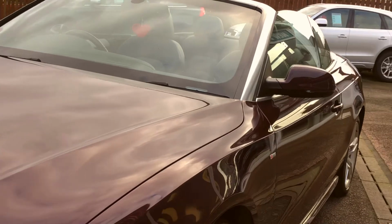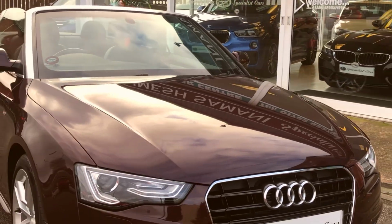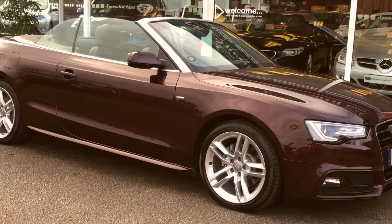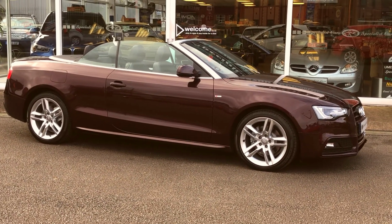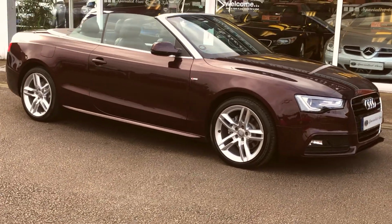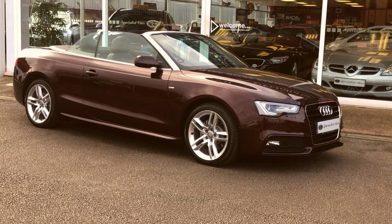So if you've got a part exchange, give us a call. We'll value it over the phone, give you an approximate valuation. Simple and easy as that. As I mentioned, finance, use our online finance calculator to work out your deposit and finance payments. Very quick and easy to sort the finance out. You can drive this car away literally within half an hour to an hour.